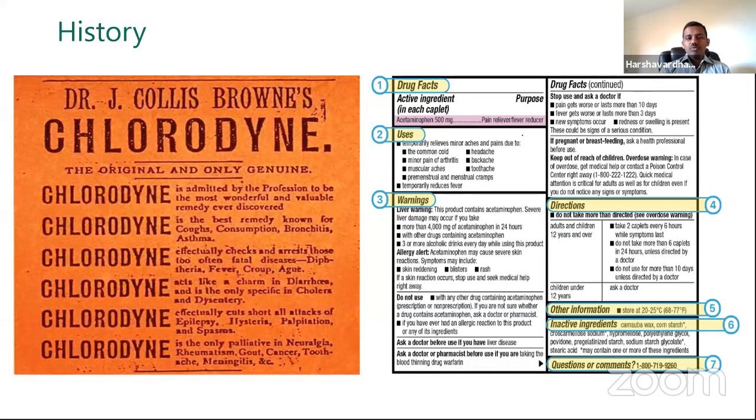Basically, here we have to understand why it led to a different change. It led to entirely different labeling requirements. On the left side label, you could see Chlorodyne is admitted by the profession to be the most wonderful and valuable remedy ever discovered, etc. Dr. J. Collis Brown was trying to claim all the benefits from his drug because it is an opioid drug. It may be initially useful in various treatments, but he is trying to claim all the benefits, even though it is not effective against certain kinds of diseases or therapeutic areas.